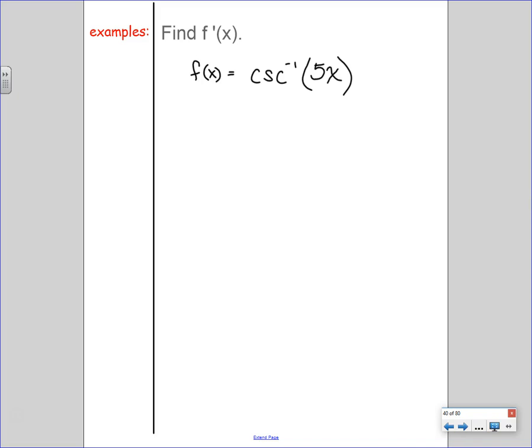There's a formula. Does anybody have this one memorized? Charlotte, go! Okay, Matthew: negative 1 over the absolute value of u times the square root of u squared minus 1. The only one that has plus is tangent and cotangent inverses. Good job. They're weird because they don't have a square root anyway.